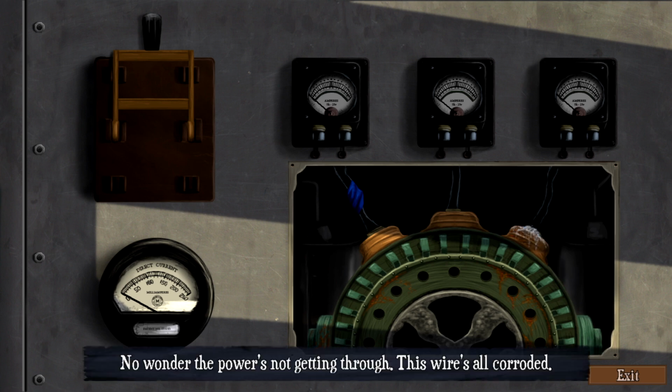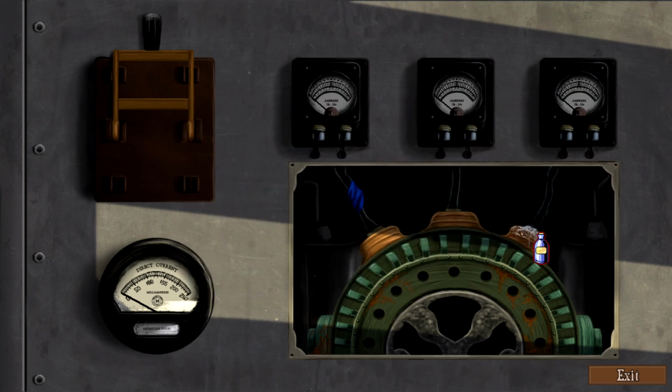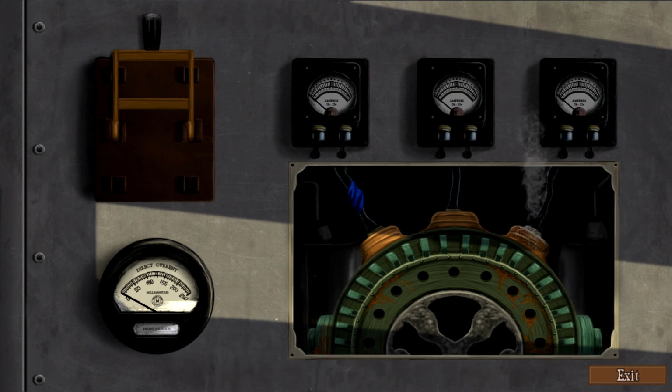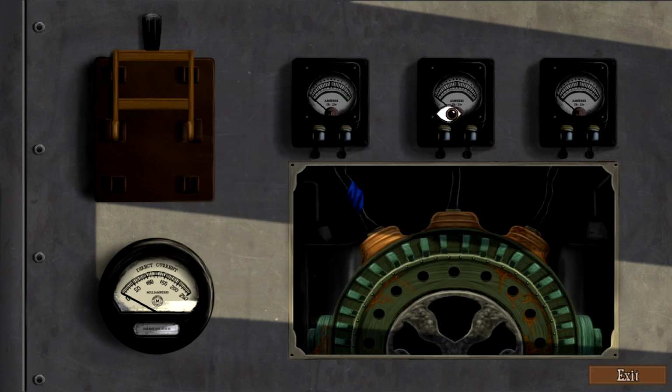What's that there? No wonder the power's not getting through. This wire's all corroded. Let's try and put some of this medicine on it. Let's put some of this elixir to good use. Wow. That's crazy. It is really just like acid, so that's what it was for. Okay, good to know. We didn't use it for its intended use, but it helped us out anyway.